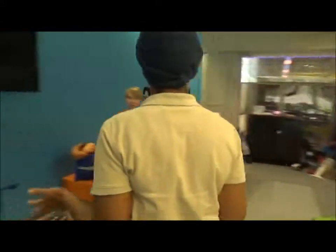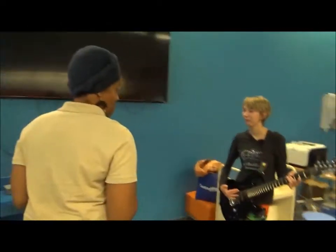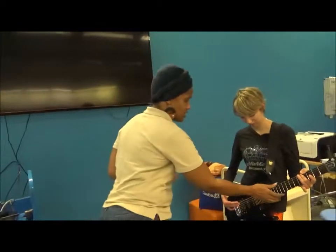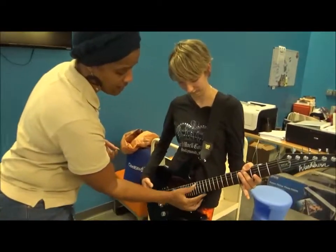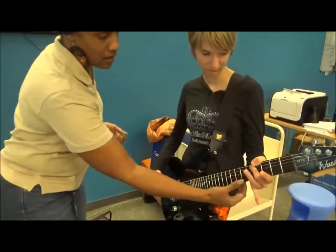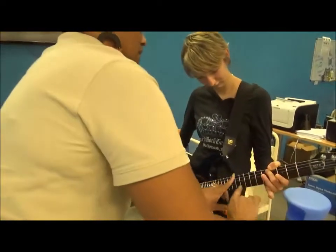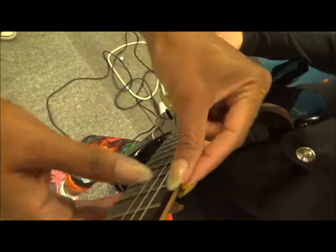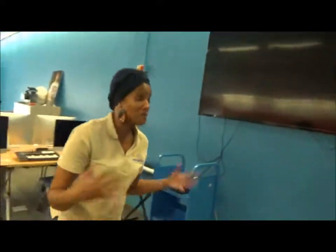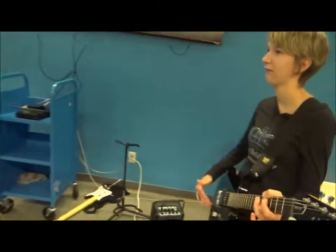Don't worry, I actually have an electric guitar at home and I'm learning to play it. So just get the feel of the strings and the stroking. You can stroke all the way up. You can hold each fret. And the frets, if I'm not mistaken, are the metal pieces in between. Again, I'm learning the electric guitar myself as well. So just rock it out.